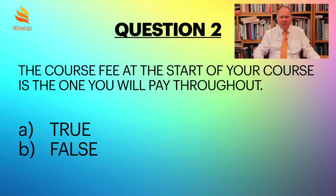So the course fee that you start off by paying when you go to university, do you keep that same fee all the way through your 3 or 4 year term? Is it A, true, or B, false? At least there's only a 50-50 chance on that one.